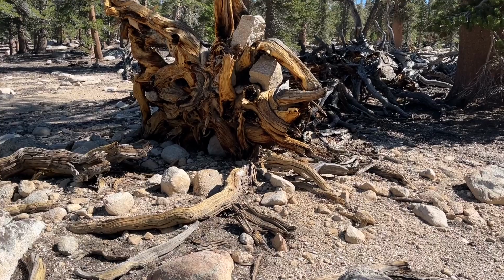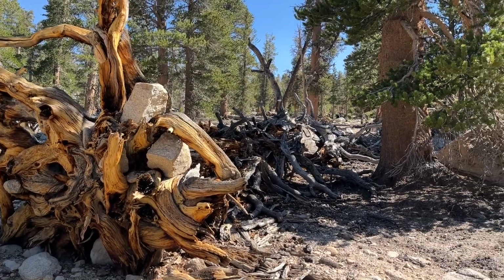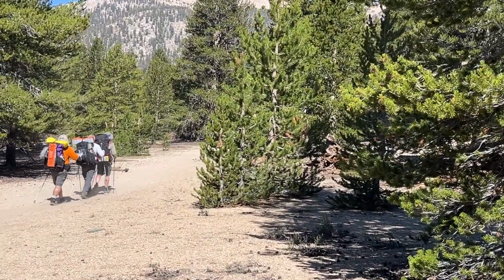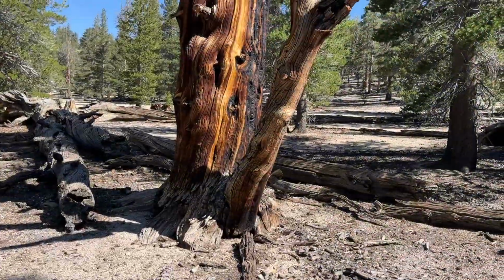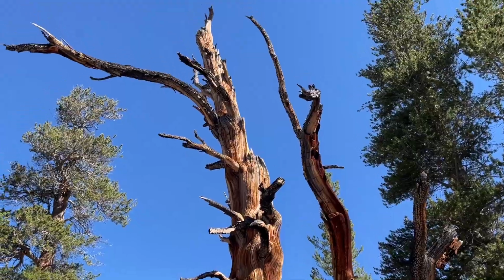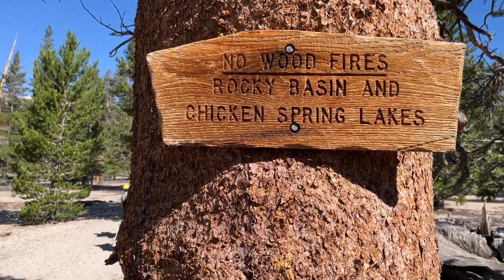Look at this tree that fell over. When it fell over, it had those rocks in its root system and just pulled them up like nothing. Man, just stunning. No wildfires, Rocky Basin, and Chicken Spring Lakes.